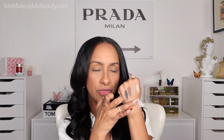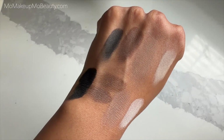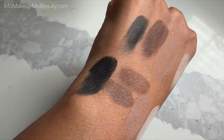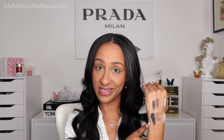All right, so for the third shade, I'm going to go this way just because I have two of them. And I kind of want to see which one. And then I'm going to go back in for the black shade. Nicely pigmented, very smooth to the touch. We're going to swatch you right here. Here we are. I think we can all agree that the darker option for Mario suits the Tom Ford a bit better. And look how pigmented this black is.